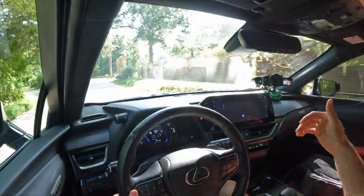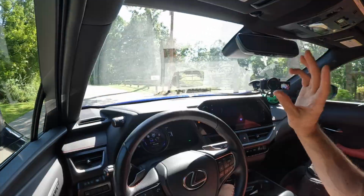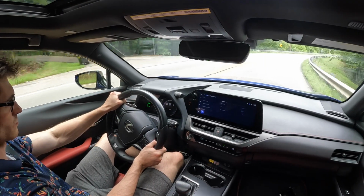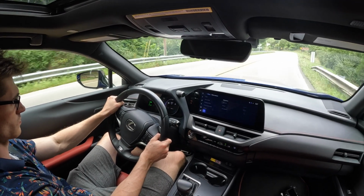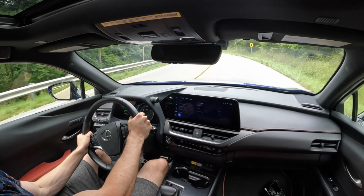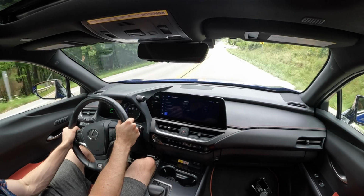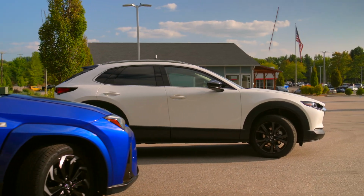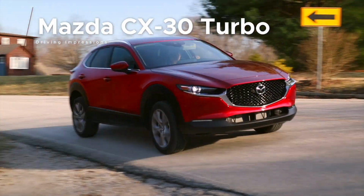While the car is small and easy to drive, the visibility in here is just okay. It doesn't make this feel too claustrophobic, at least up front, and blind spot monitoring is standard. The UX is special on the road because it gives you real luxury car comfort and handling in a tiny footprint. However, it could seriously use a more potent powertrain and better driver engagement. In more than one way, the Mazda CX-30 is superior to the Lexus on the road.